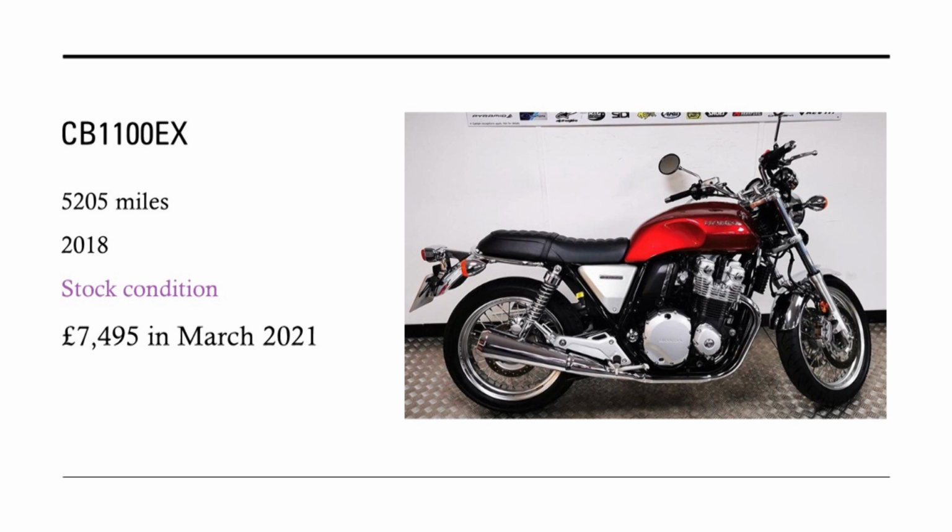Another 2018, again in stock condition. This one's priced a bit better, just over 5,000 miles on the clock, same as my bike. 7495. So that's 900 and, work it out, Al. 995. Bloody hell, 995 pounds dearer than my bike, and my bike had some extras on it. So that's a good hike, and I bet they sell it.